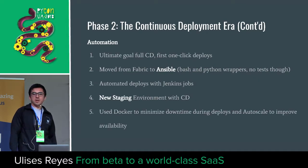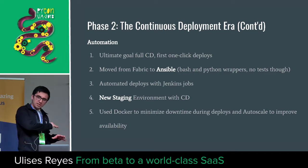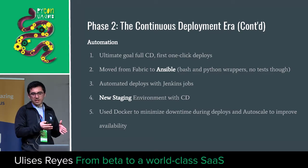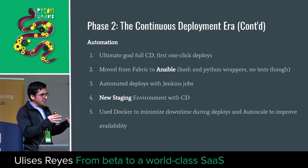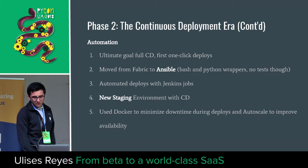And in terms of automation, the ultimate goal was to have continuous deployment, all the way from your laptop: you make a commit, and then you see it in the cloud. That was the ultimate goal. As the first stop, the idea was, all right, let's put all the automation in place and have one-click deploys, so we can see it in staging, and then if it looks good, we can send it to production.